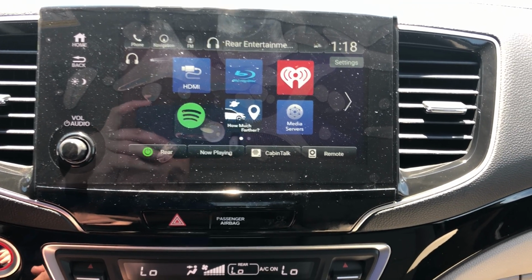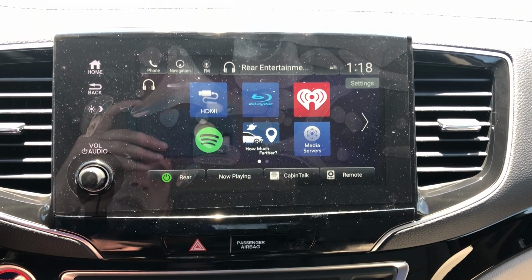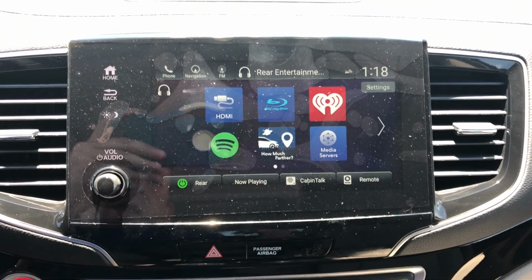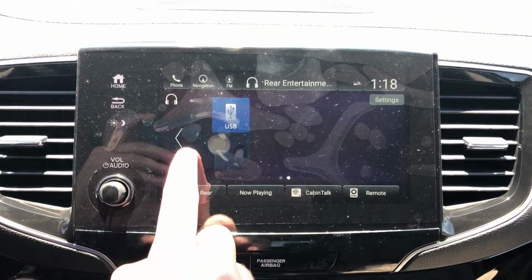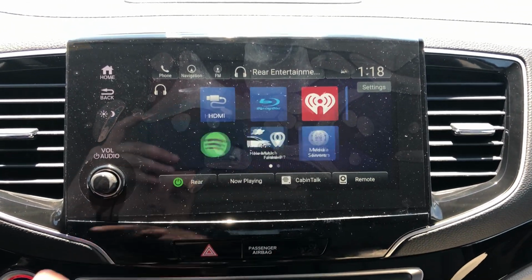You can do your Blu-ray. You can get another device that allows you to stream your Netflix and other things from that point. You can plug in the back of there in the HDMI. USB, so if you got stuff on the USB that you want the kids to watch, that's pretty easy.